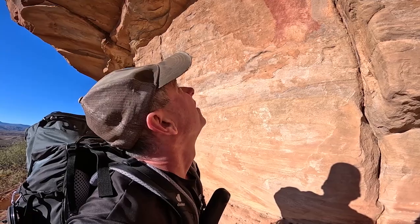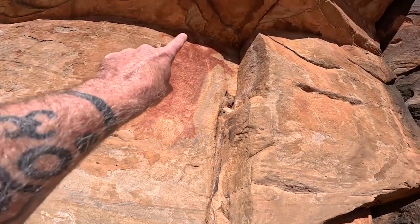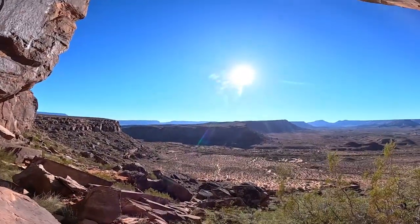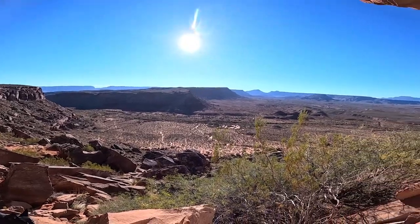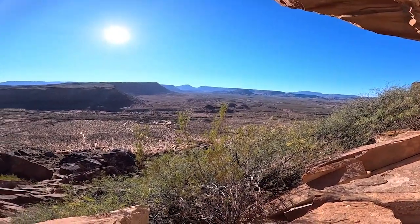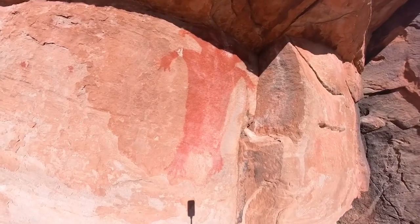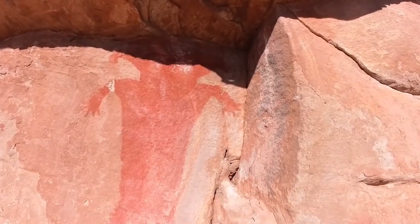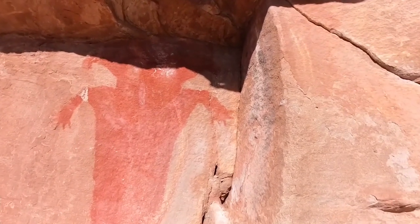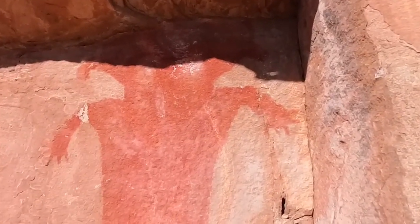Wow. And it's about, I don't know, it's about 4 feet tall. That's a big old pictograph. You can see it's starting to get shade on it, and that would catch sunrise. That's the view from the pictograph. Whew, man. All that. Absolutely incredible.